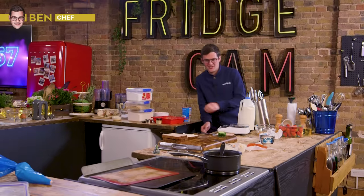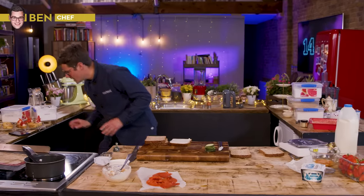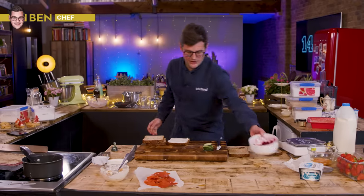Minutes have passed, just 15 minutes left. Right, what we got? They look rather nice. Scone's a bit flat, but cool. Could you put the kettle on, please, Janice? Do I need to make a jam? Right, oh no, that is a jam. Jam's in the fridge, good, right.